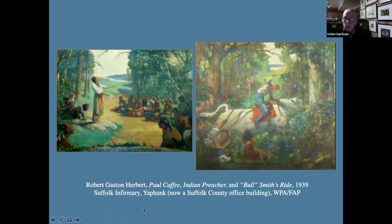I apologize for the quality of these slides. I got them off the internet, so they're a little bit fuzzy, but Robert Gaston Herbert did for the Suffolk Infirmary two panels reflecting Long Island history. The Native American preacher, Paul Cuffey, who was converted to Christianity, is shown preaching to the Indians, and the famous Bull Smith, riding his bull as far as he could in one day, gave him the claim to the property that he covered in that one day. So these are two historical scenes, and the infirmary is now a Suffolk County office building.